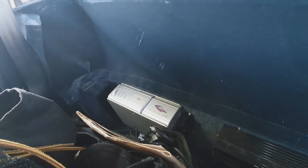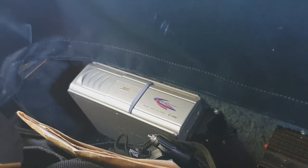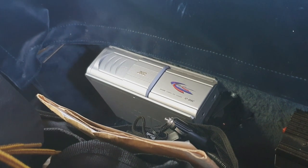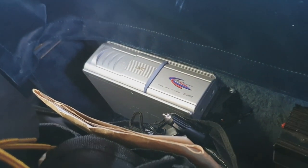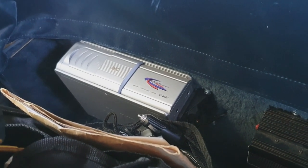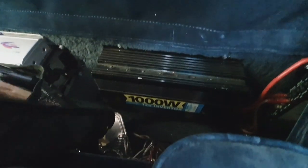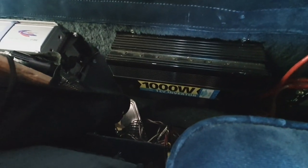I don't know whether this is showing up too well, but I've also installed a multi JVC CD changer on the back, so I can select loads of CDs. I don't have to keep messing around changing CDs. I've got all sorts of stuff in there. It's mostly rock music, to be honest, and a couple of horror tracks as well.